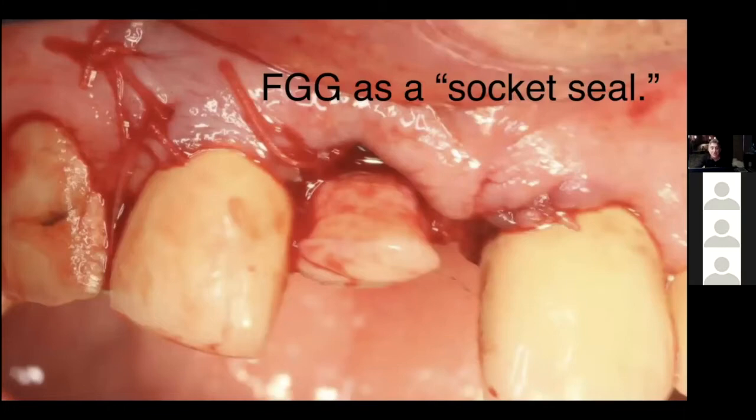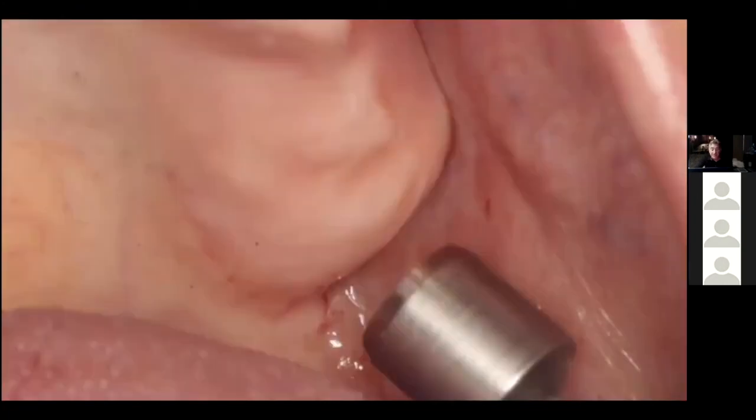Sometimes I do a free gingival graft, and that's my socket seal. So you can see, if you like this lecture, I get it from the tuberosity, by the way. That came from the tuberosity with just a punch.